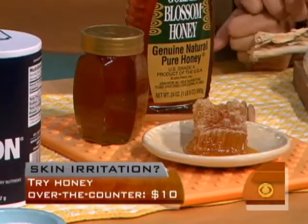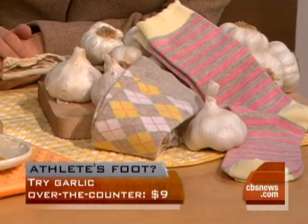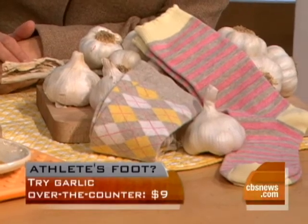And quickly, garlic. You're going to have stinky feet, but put it on your feet anyway because? Athlete's foot. It has an antifungal compound. Rub it on the skin, put it in your socks, sleep with it at night, and it will help get rid of athlete's foot.